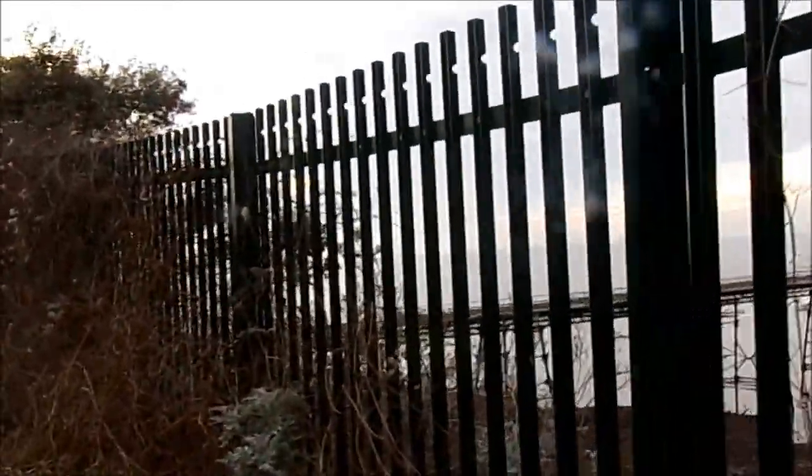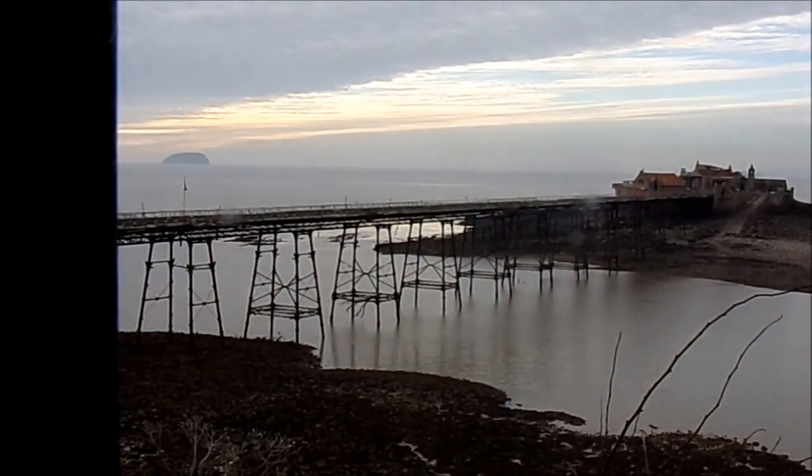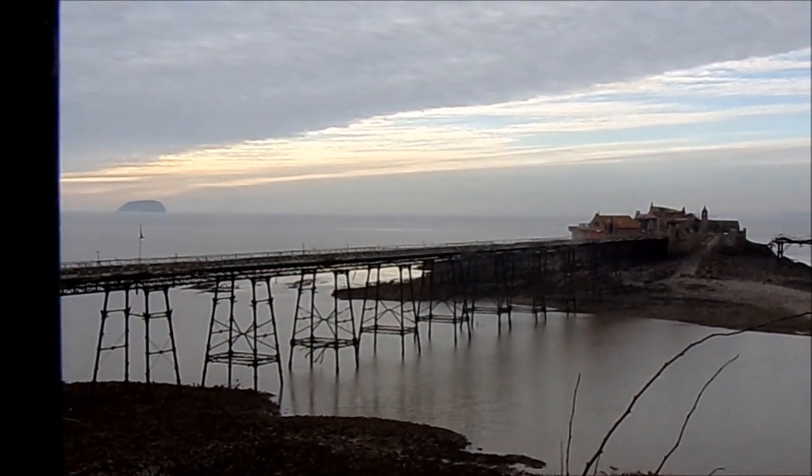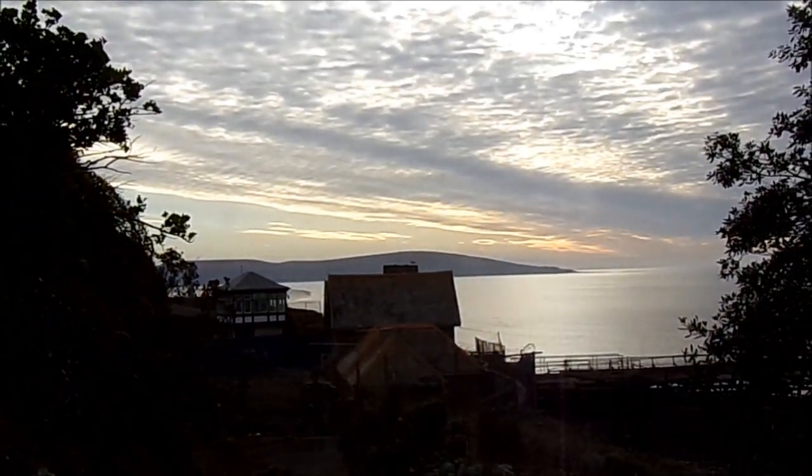And you can see the pier quite well from here, the old spindly legs of Birnbeck Pier. Don't know what's going to happen with that. I expect they'll just let it fall into the sea. They should have rescued it years ago. If you look at the old Victorian photos, you see the women in their long dresses walking around here. Hundreds of people.